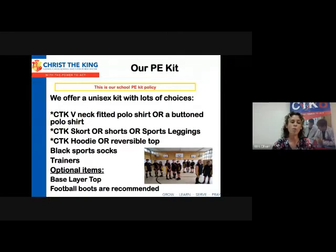So the top or the short or the sport leggings have CTK on them, so that they are a particular type, so that they're the right material for our lessons to support our pupils. So the hoodie and the reversible top, again, they are optional. So the sports socks and the trainers, you can buy those from any store. In the winter months, they may want to wear a black base layer top, often branded as Under Armour. If they want to wear that, they can.